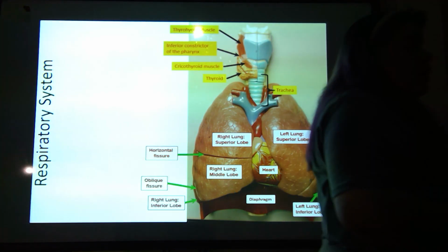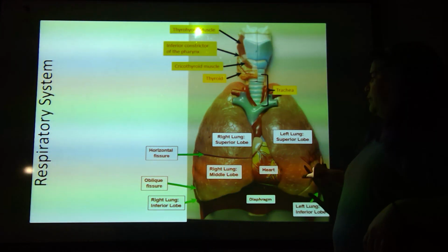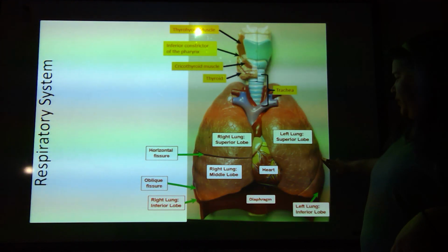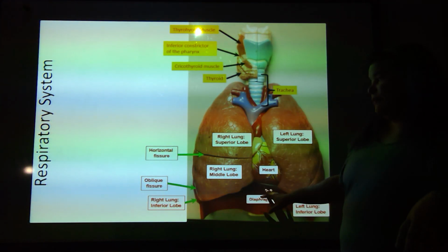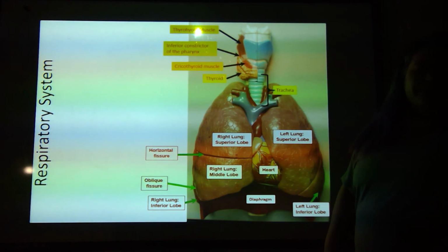In the middle, you have the heart. Remember, the heart kind of comes at an angle. So your left lung, you've got only two lobes, the superior with that oblique fissure, and then the inferior. And down here, there's that muscle, that diaphragm, that when it pulls down, it helps to inflate your lungs.